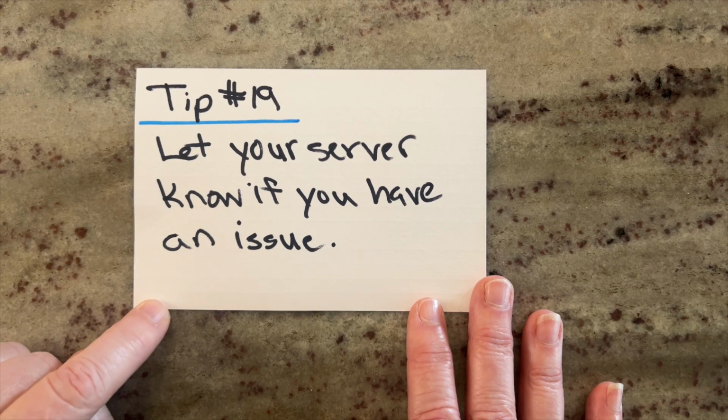Tip number 19, you always want to let your server know if you have an issue. So if you have an issue or complaint, let your server know first before you go to the Maitre D or guest services. Let them try to fix it. And if they can't, they'll escalate it to the Maitre D and try to get the issue resolved. If for some reason you don't like that server, then you could go to the Maitre D and you could be sat at a different table. Let's just say you were sat at a table with a couple that you didn't want to sit next to anymore. Just go tell the Maitre D. You will never see them again.